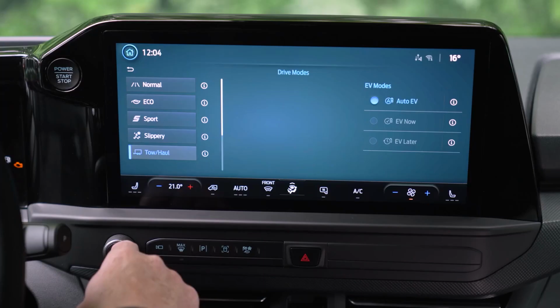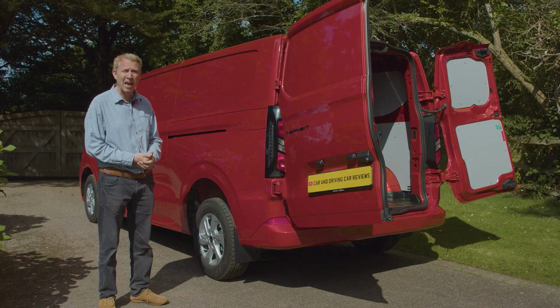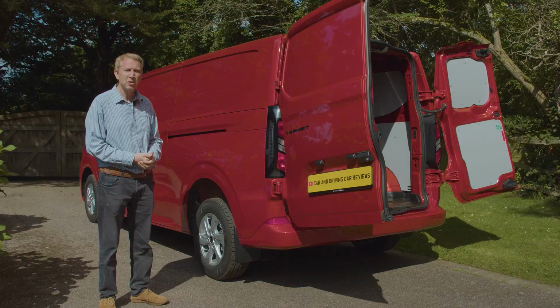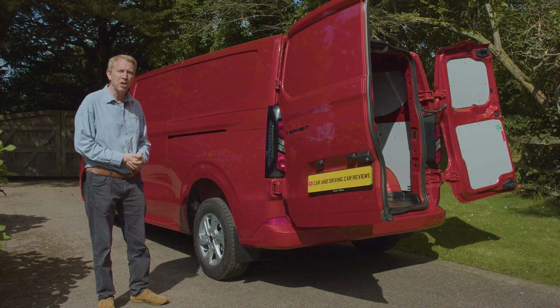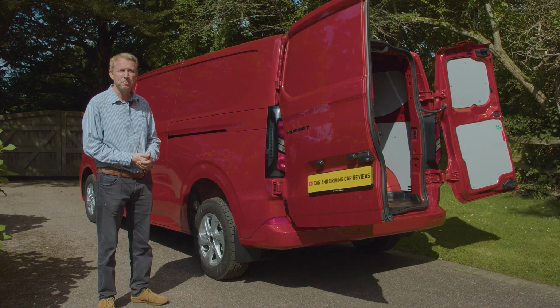Towing weights are very class competitive. You can tow between 2,000 kilograms and 2,800 kilograms with a diesel-powered Transit Custom. It's 2,300 kilograms for the PHEV or the e-Transit Custom. Across the entire range, up to 170 kilograms of load can be carried on the roof.